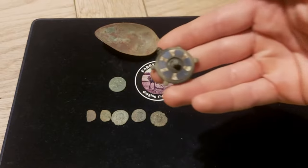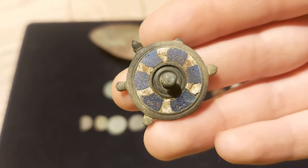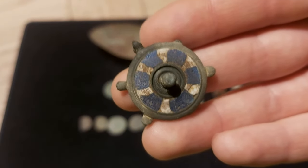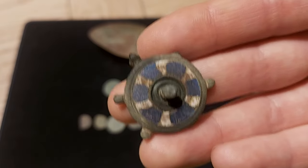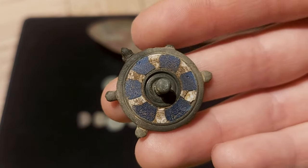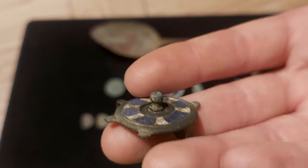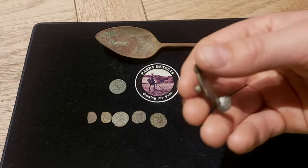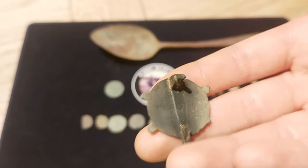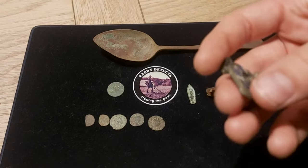This beautiful, beautiful 2nd century Roman plate brooch. Really nice plate brooch, or disc brooch, you can call it either really. Some really nice blue enamel, and then the white contrasting it. You've got all these little bits sticking out, which just makes it so unique. And then this big thing sticking out in the middle, which is really, really cool. I want to be super careful, but that is such a beautiful find.